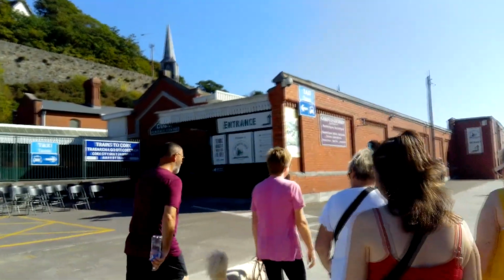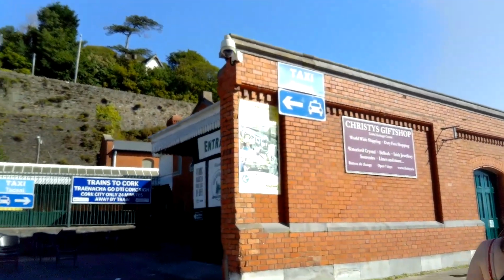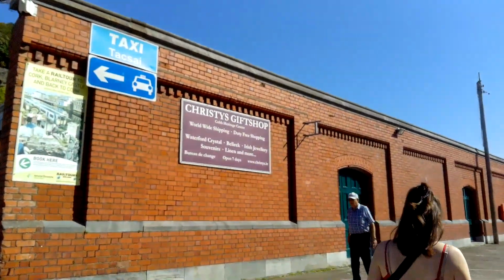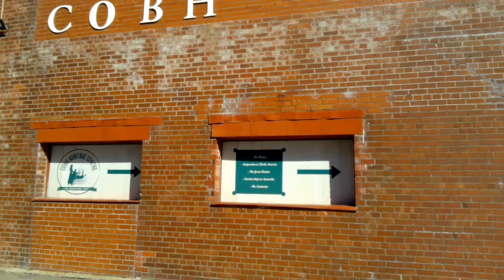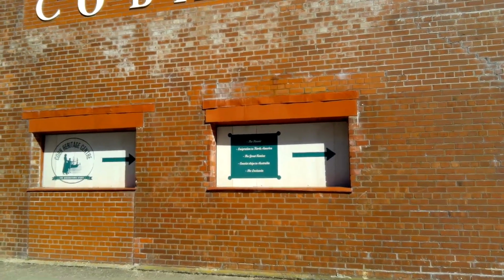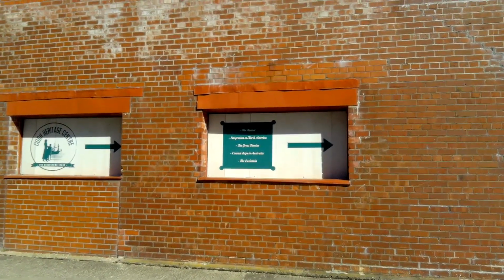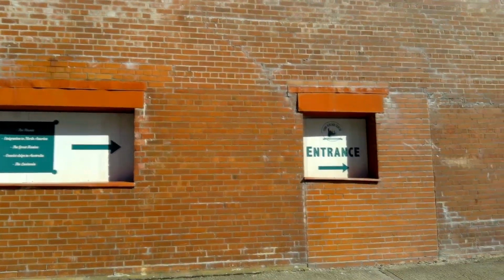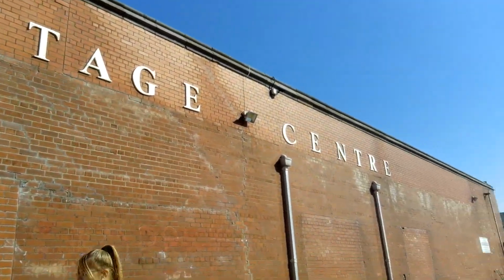So is anyone else nervous that we have docked in the exact same spot that the Titanic did before? No? Okay, good. Go ahead. The Titanic, immigration to North America, the Great ships to Australia, the Great Famine, and the Lusitania. The Lusitania. Wow. What did that cost? This is the Cork Heritage Center.